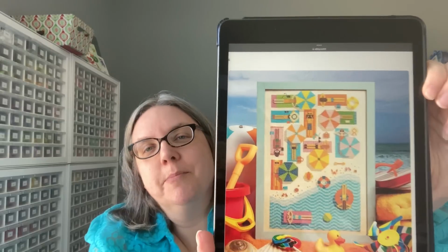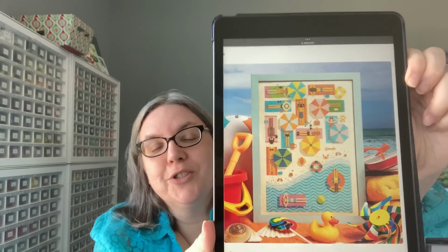Okay, so now let's go into 2021. Moving on. Now, let's see here. I have so many tabs open in this. Let's see if I can do this without messing up. We're staying with Stitchrovia for a second, and this is on the beach. So we go from Christmas and winter to summertime.